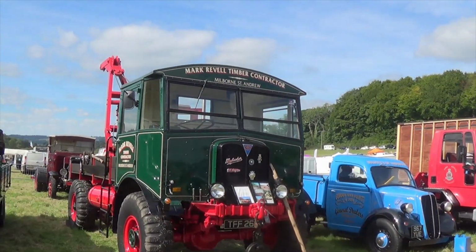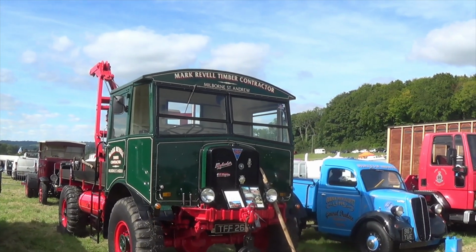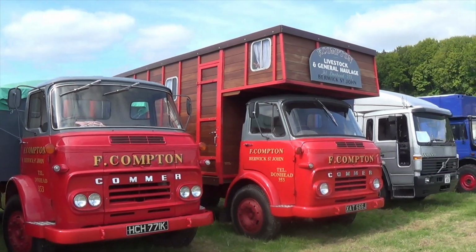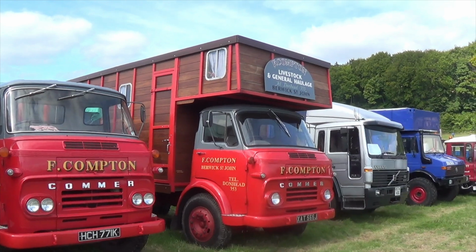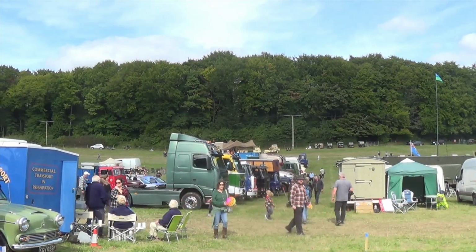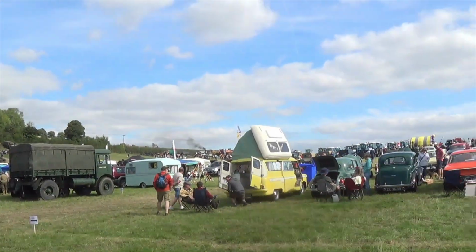Well, this is amazing. This is a Mark Reverend Timon. It's like a breakdown truck they would have used some years ago now. I don't know, it might be in the 60s, so it would have been around there. Amazing, isn't it? Berwick St John livestock haulage, you know. There's cars here, little cars there.